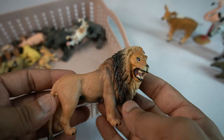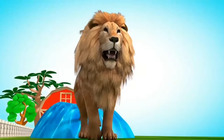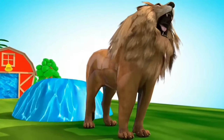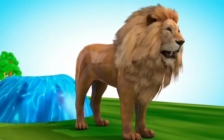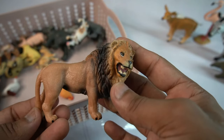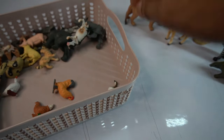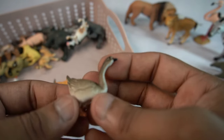Lion design is so nice. Figure, highly dangerous. Beautiful, amazing look, guys. Lion, so nice figure, guys. Lion, so that's this one, guys. Lion figure, and next, guys. Wow, guys, beautiful look, guys.